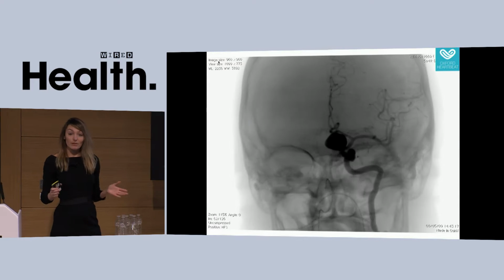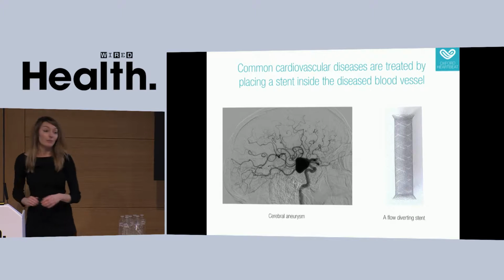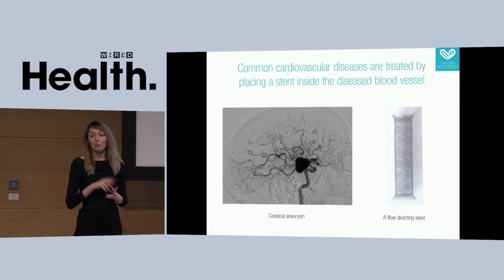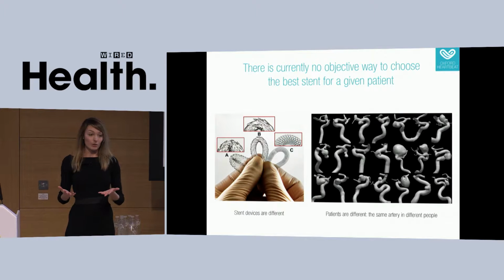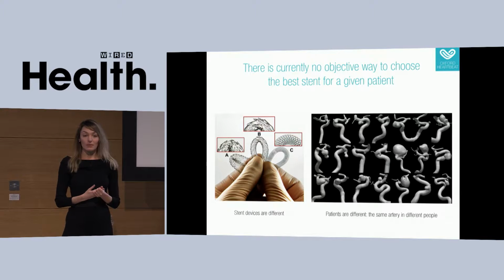Despite the growing popularity of stenting, now performed in over 10 million patients every year, there are a lot of risks and uncertainties associated with these procedures. And the uncertainty comes from two factors. Firstly, there is a wide range of devices available on the market, differing in their design, material, and flexibility, as you can see in the picture.